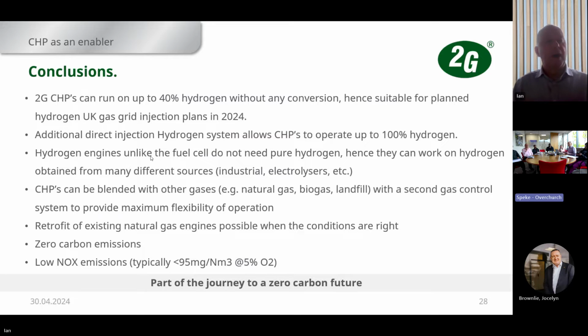The other thing about hydrogen engines, reciprocating engines, is we don't need pure hydrogen. With fuel cell technology, you need pure hydrogen. So we can take hydrogen from many different sources. It could be industrial hydrogen, which is more grey hydrogen, or electrolyzer hydrogen, which would normally be green hydrogen. And we can blend hydrogen with other gases, natural gas, could be biogas, but I've not seen many applications of that yet. So quite flexible in terms of how we can use that hydrogen.